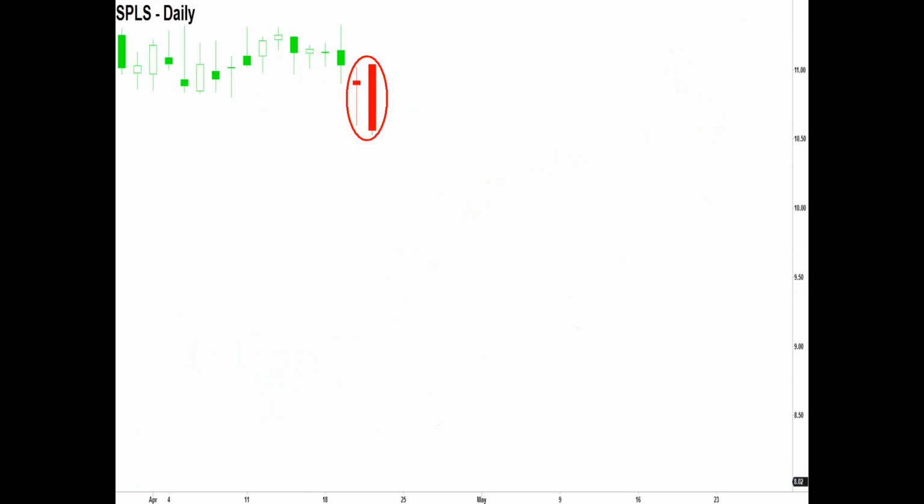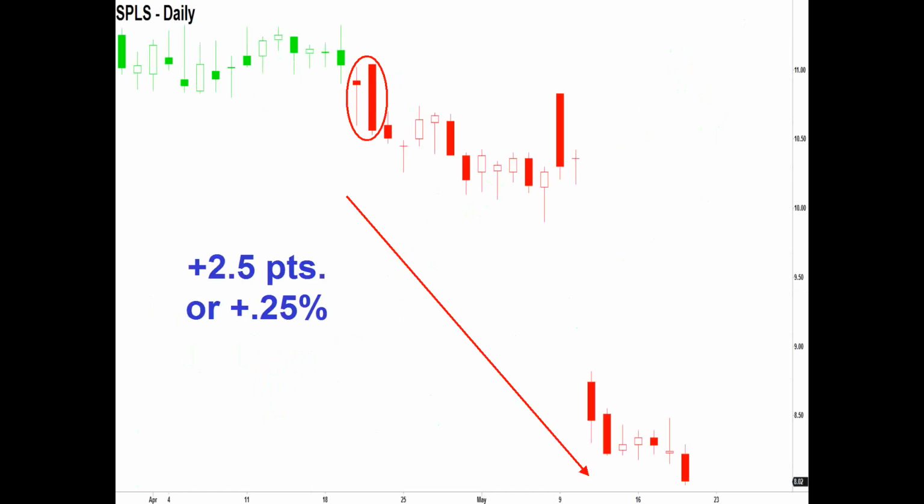And the Pet Dee is coloring both bars red. You see, every bar before that was colored green, but now we have 2 red bars, and as you can see, the stock dropped 2.5 points, or 25% of its value, because this is only a $10.50 stock. So you just made 25% of its value to the downside if you shorted this stock.